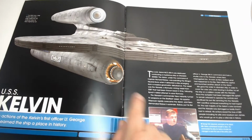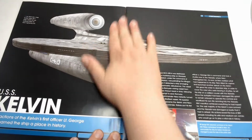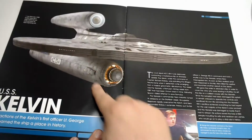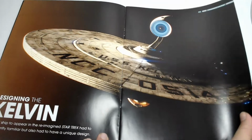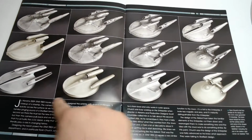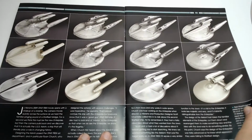Anyway, we have a short in-universe information section just here, and some really nice shots of it as well. So obviously a deflector dish and the engine underneath, single engine. And then we come on to designing the Kelvin for the Kelvin universe. All these designs of ships, some of them actually made it into the film as well, so that's really nice.